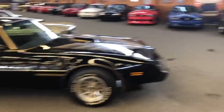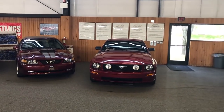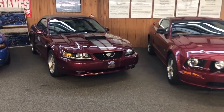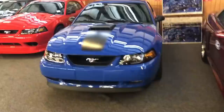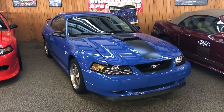And then Mustang Alley. The cars are not in chronological order, but they are in here, of course, but this is Mustang Alley. Wow. That's the 300 millionth Ford. That's the one in the big picture where Bill Ford's driving it off the assembly line. Very last Mach 1 produced. Wow. Rick and them just acquired that.